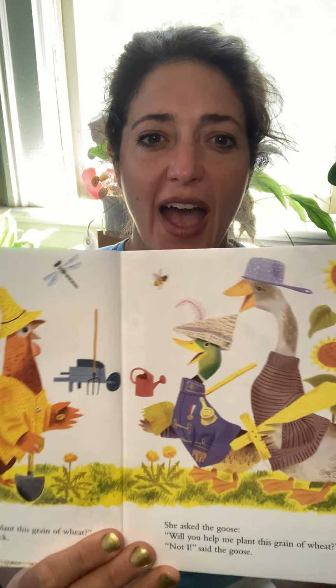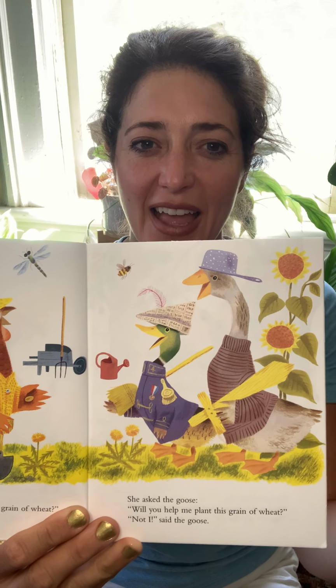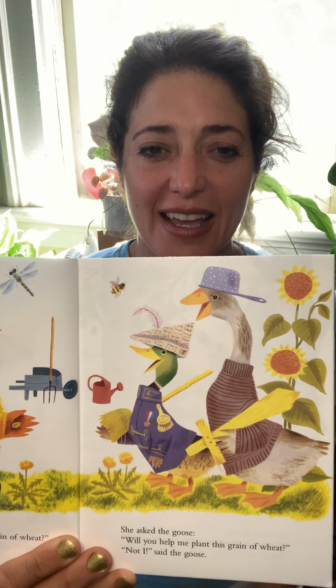The duck has a hat that's made out of newspapers. I love that. And the goose has a hat that is a little pot that you would cook with. She asked the cat, will you help me plant this grain of wheat? Not I, said the cat. She asked the pig, will you help me plant this grain of wheat? Not I, said the pig.